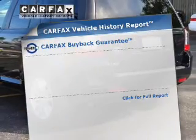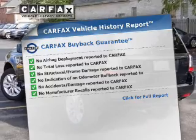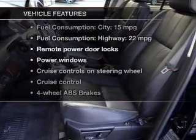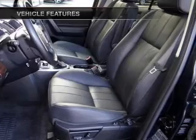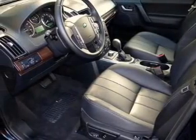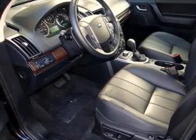Know the history on this ride and greatly reduce your buying risk with the included Carfax Vehicle History Report. And with these notable features, you won't want to miss out on the opportunity to own this amazing ride. Keyless entry, leather seats, power door locks, power windows, cruise control, an AM/FM stereo with a CD player, a satellite radio.